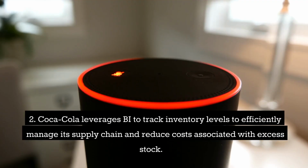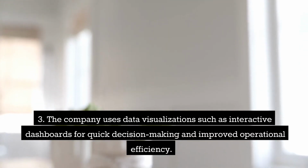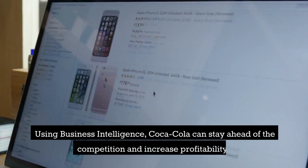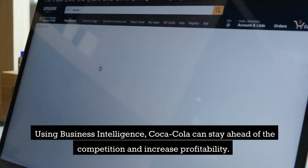2. Coca-Cola leverages BI to track inventory levels to efficiently manage its supply chain and reduce costs associated with excess stock. 3. The company uses data visualizations such as interactive dashboards for quick decision-making and improved operational efficiency. Using business intelligence, Coca-Cola can stay ahead of the competition and increase profitability.